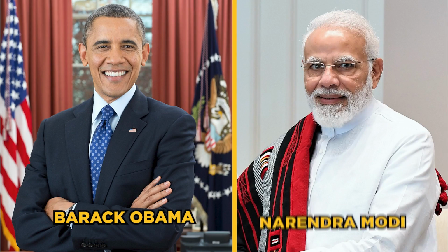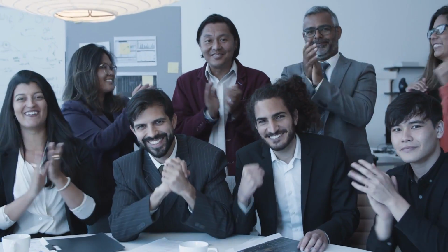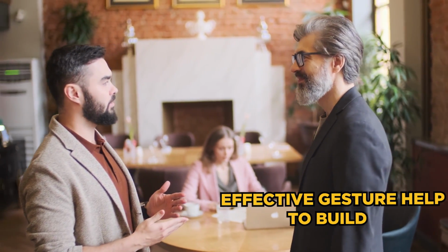When we use this side palm gesture, it actually tries to persuade the audience into understanding and believing what we are saying. So this is a very important gesture used by big personalities like Barack Obama and Narendra Modi. Hand gestures are a powerful way to raise excitement and keep the audience's attention. Effective gestures help to build trust and convey the ideas more clearly.